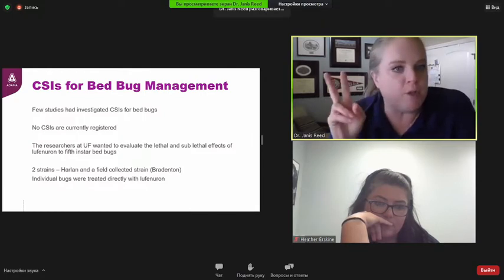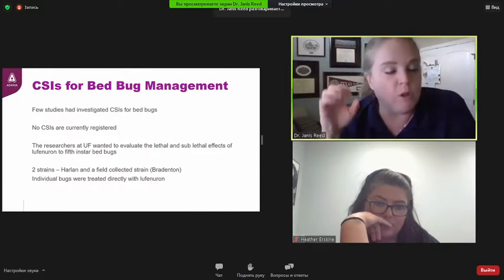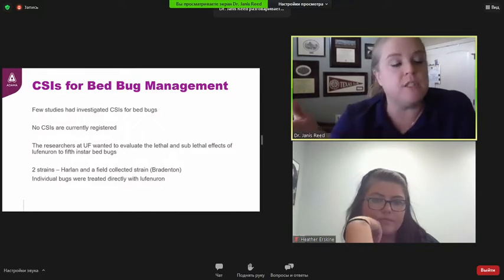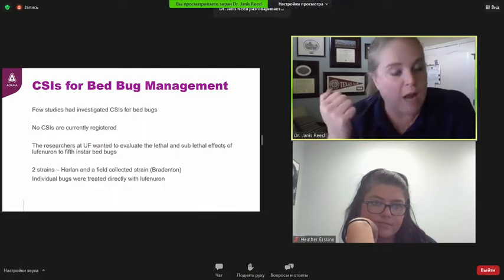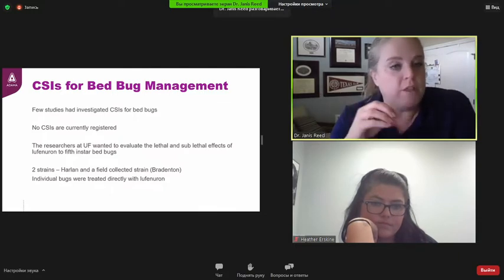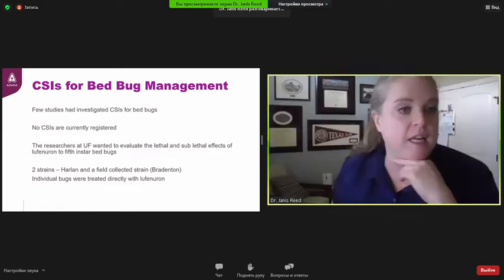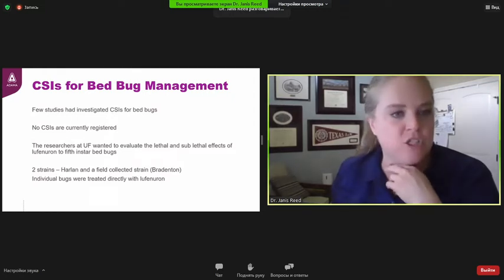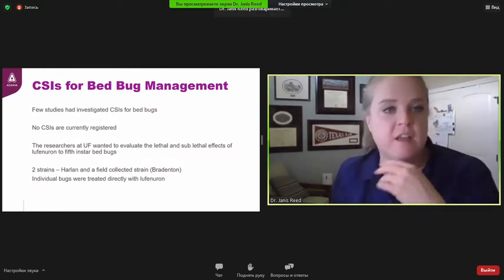They looked at two separate strains, the Harlan, which is what we consider the susceptible lab-reared strain, and they also looked at a field-collected strain, which they called Bradenton. Individual bugs were actually directly treated with different dilutions of lufenuron and observed over time. And they exposed fifth instar, which is the last instar of bed bugs, as they were looking for these effects.